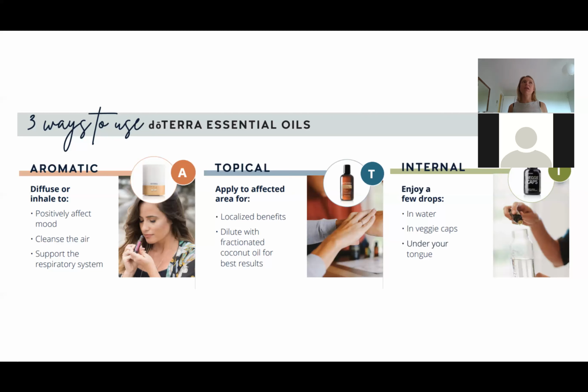It can also be to help with a mood, like if I put some wild orange in water, it just makes me feel calm. It makes me feel happy. That would be, and sort of like oral hygiene too, is why you would take them internally. And then also for an infection, or if you're sick, like oregano internally, if there's a sore throat, really, really powerful.